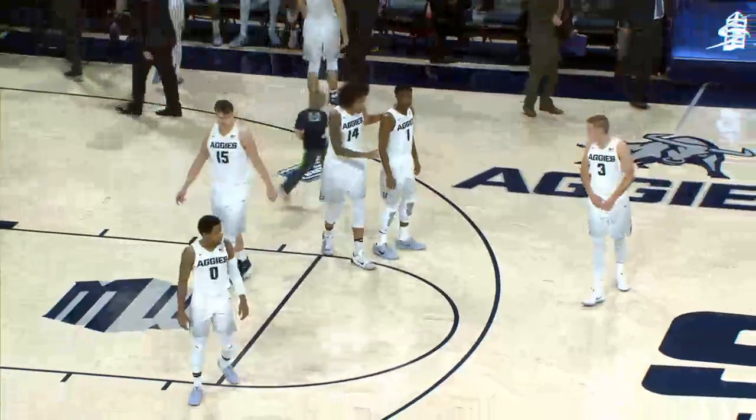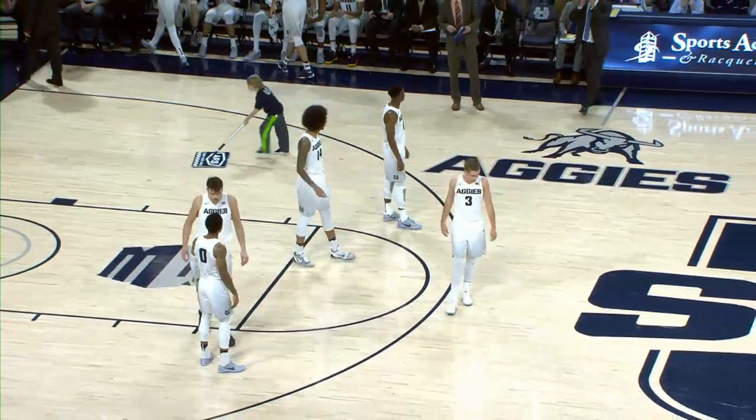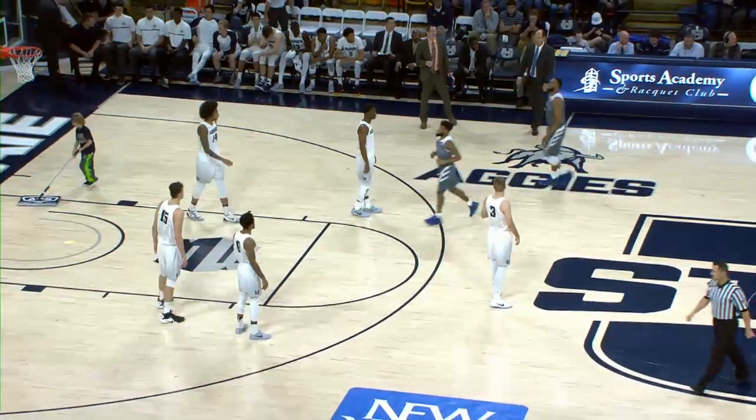Marymount leading Colorado State 13-11 in the first half, about 9 minutes to play. And Troy and Wyoming are tied at Laramie, 13 all. About 12 and a half to play.